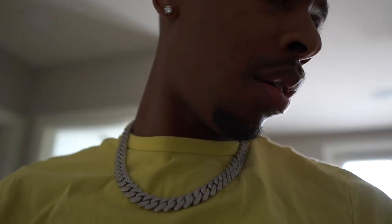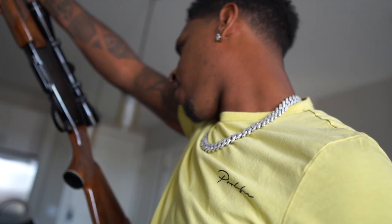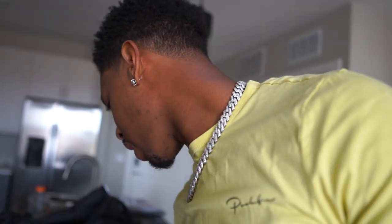Just grabbing these last finishing touches so I can head to the range. Of course, we bringing that sexy baby out. We're gonna see what she gonna do. That's the 30-06 Remington 742, so don't beat me up in the comments. I didn't know that. Let me get everything packed up, put everything in the truck, and I'll see y'all on the road.